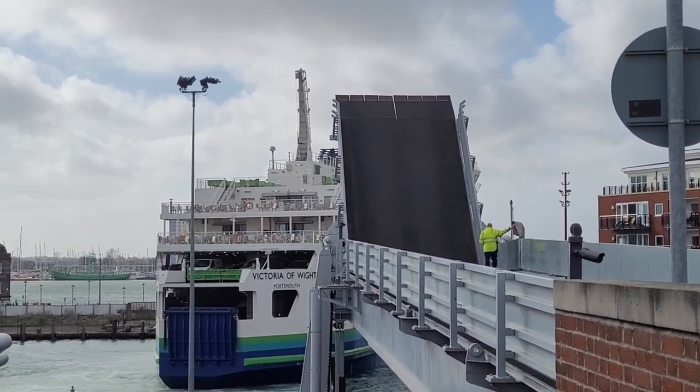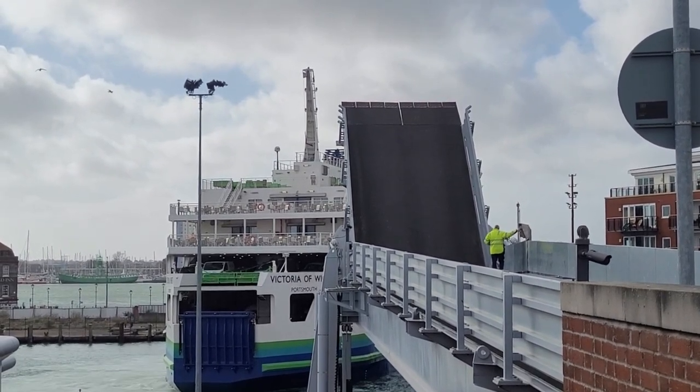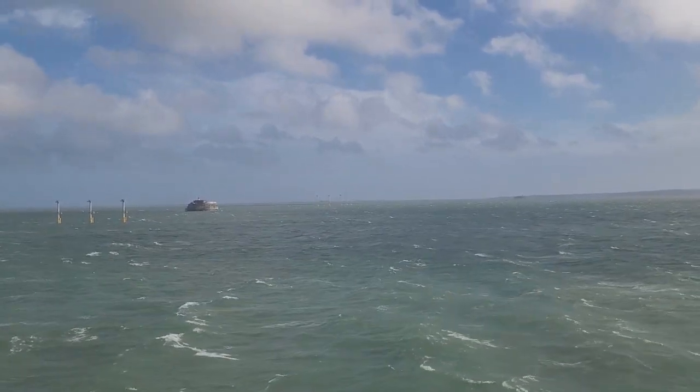It's fairly windy today and the ferry is already 45 minutes late, so I'm hoping it's not going to be too choppy out there. Don't think I'll be venturing outside today. It's really windy out there and I'll probably get blown overboard. I think this is the choppiest crossing we've done. It's not bad motion wise, but there's a lot of spray coming up over the bow.